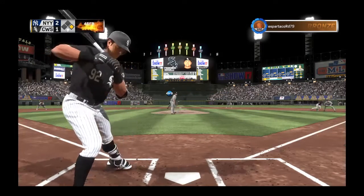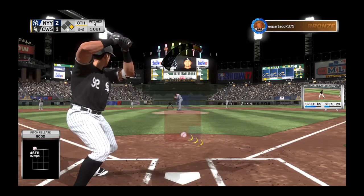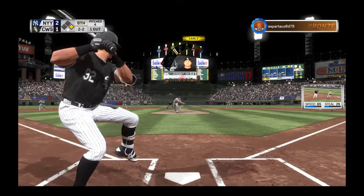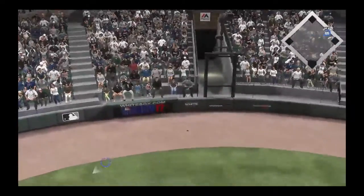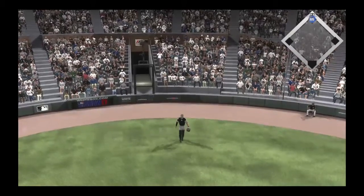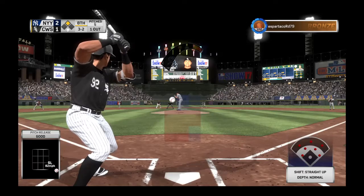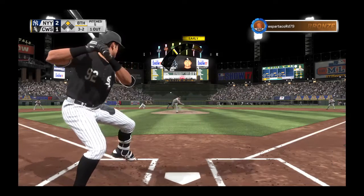Pitch on its way. And a good take there. Close, but it's 2-2. He's ready with the 2-2 pitch. Pitch is way outside, and he can't even get a glove on it. And not what they were hoping for as that moves the possible tying run into scoring position.